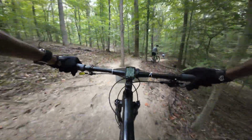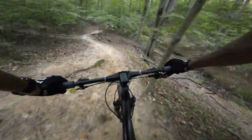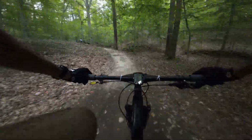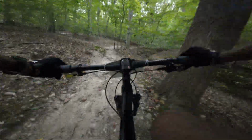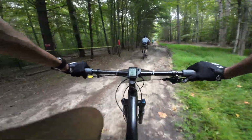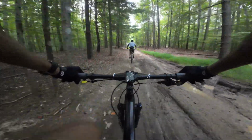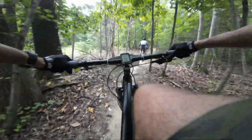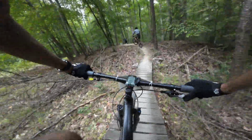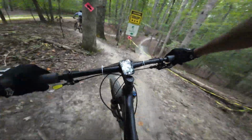So, with the full suspension bike, even though it may be slightly heavier than a similar hardtail, just being able to sit down and pedal over roots and rocks is a massive benefit, because you don't have to waste energy standing up, and also your body just takes less of a beating, because the full suspension bike can absorb some of those bumps. So after that portion, there was another sort of double track portion, which took us down to the beginning of the Black Trail at Fountainhead.